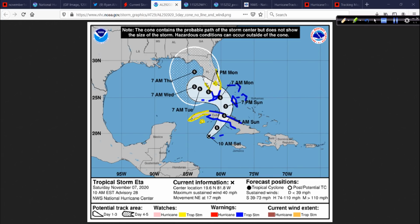But this is my point. This whole area is going to receive just days and days of squally weather, onshore flow in some cases, beach erosion, and travel disruptions for all the people that live in South Florida, and the snowbirds, as that affectionate term refers to the folks that go up north during the summer and come down south during the winter.